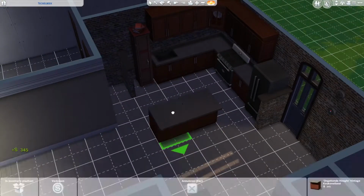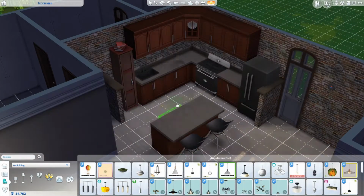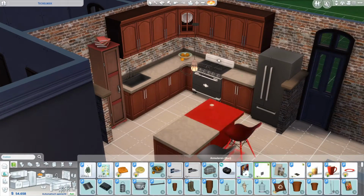We're starting here with the kitchen, and in the original picture you can see three chairs with the kitchen island, but there just simply wasn't enough space to give them that.